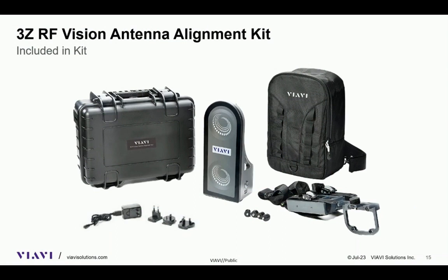So before we wrap up, let's talk briefly about what comes with the standard RF Vision 2000 kit. The kit includes the RF Vision antenna alignment tool, a universal strap clamp for use on a variety of antenna types, a soft padded carry bag, a hard carry case for protected transport to and from the site, an AC to DC power supply with universal wall adapter system, and a USB cable for power and data connectivity.